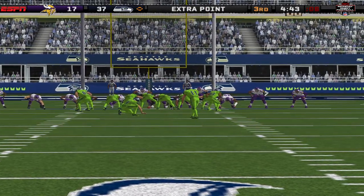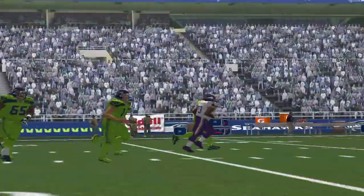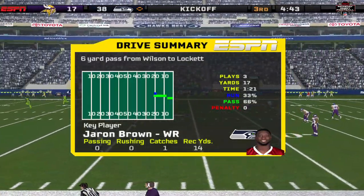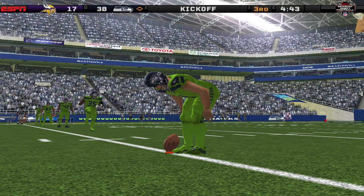Janikowski comes in to attempt the point after. The point after is good. So they begin in the red zone and wind up punching it in for a touchdown. It's a must to score touchdowns when you get in field position like that.